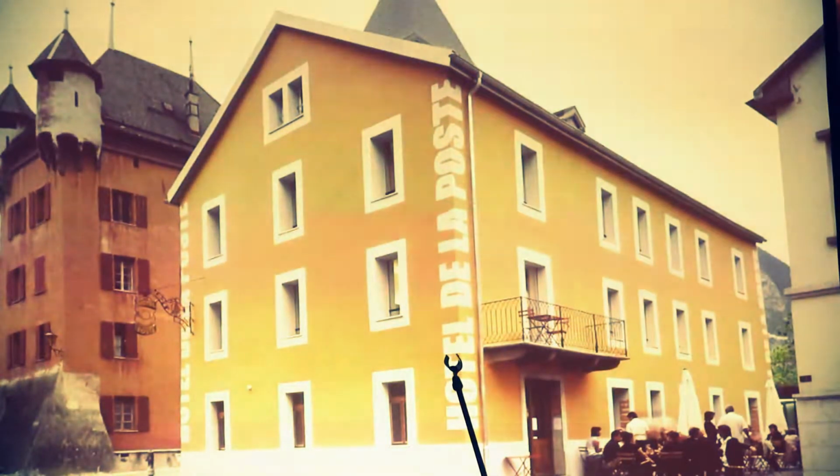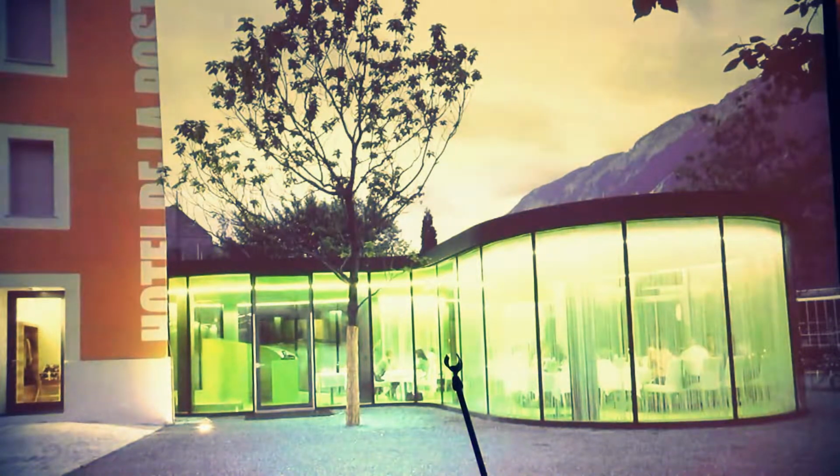This is the part we tried to keep, with the rooms on the upper part, and trying to just give it a new image, but with a simple facade. So what we did is we kept the cafe on the bottom, and we had to make a bigger kitchen because they really wanted to have a restaurant. So the restaurant, we had to push it out, and that's what we did with this open glass.